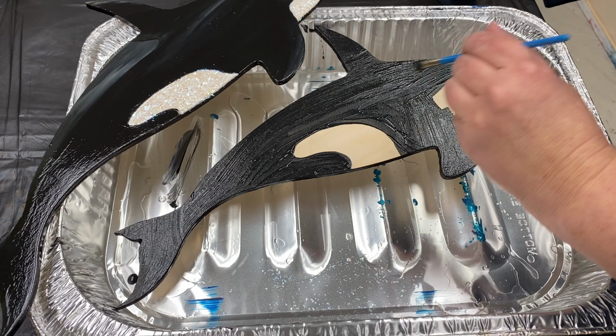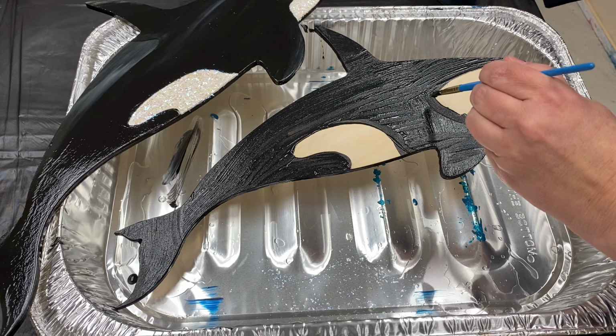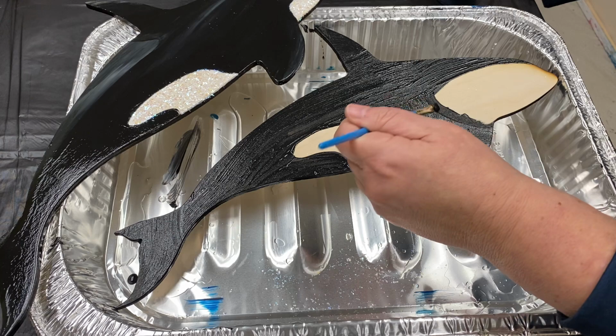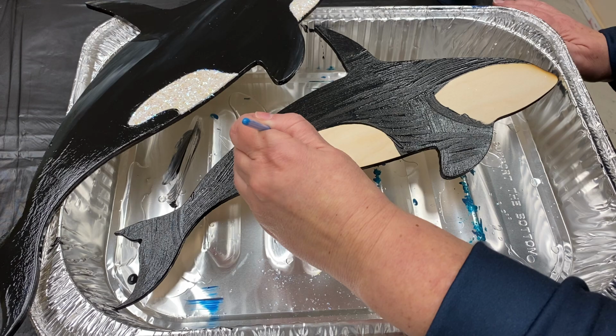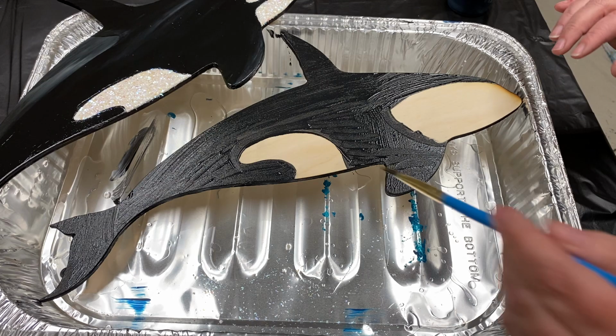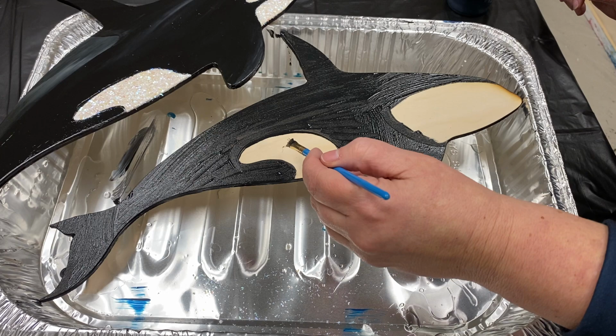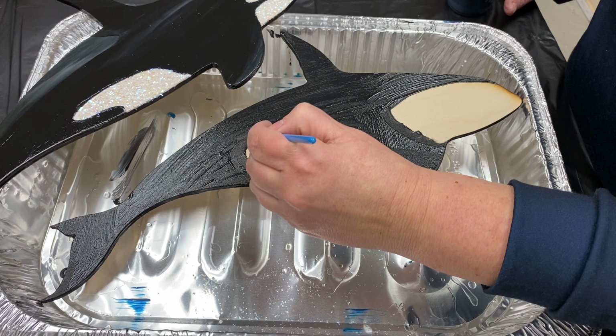I like to keep my brush stroke kind of going the same direction as best I can. It's a little hard when we're making, you know, circular curved lines. But also, I'm doing this freehand, but you can certainly just draw with a pencil, so you have that as a guide. This one looks a little bit different than his counterpart, but I think that's going to be okay. It can have a little bit of personality, be a little bit different than the girl over there.